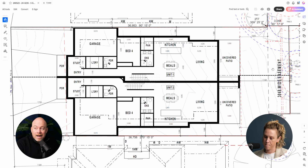Living, meals, kitchens, big enough. Patio, backyards are great on this site, which we were anticipating we would get, but awesome to see them. Double garage, great. Standalone laundry, powder, study as you walk in. Entry's okay. Looks good on face value for mine. Do you know what? If we continued in this motion, it's still a good product.